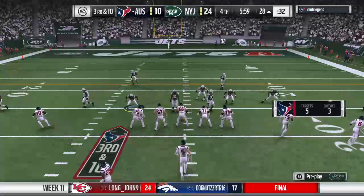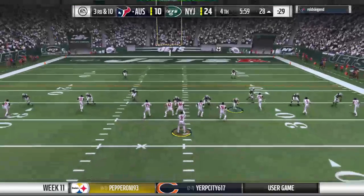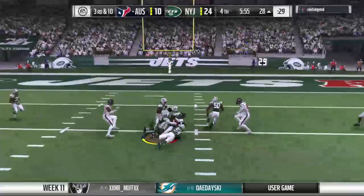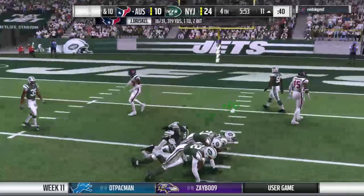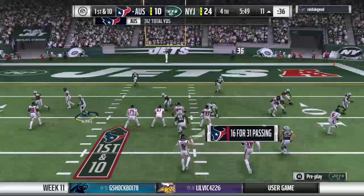Sometimes you have just too much time on your hands, right? You end up thinking way too much, and your hands get shaky. And yes, he's a tight end, but that's a catch he should have made. And this time he's got the hook up. It's complete. 17 yards on the pickup there, and the drive will continue.